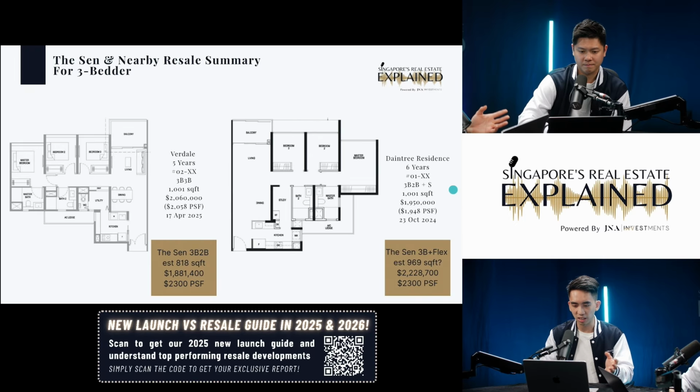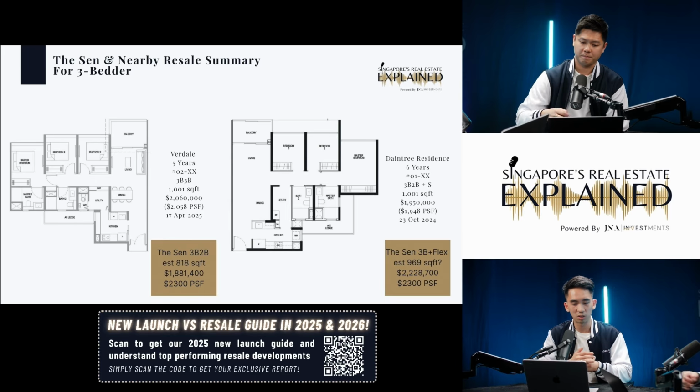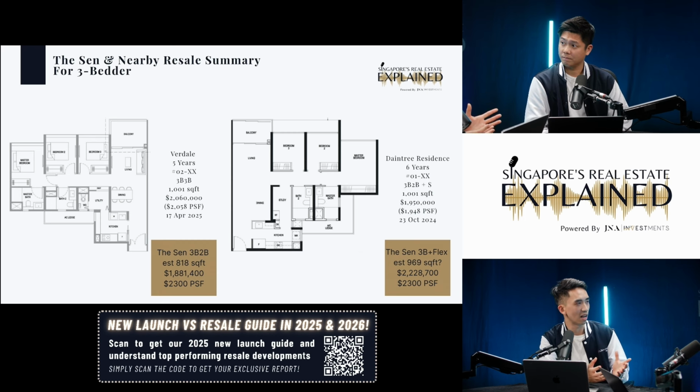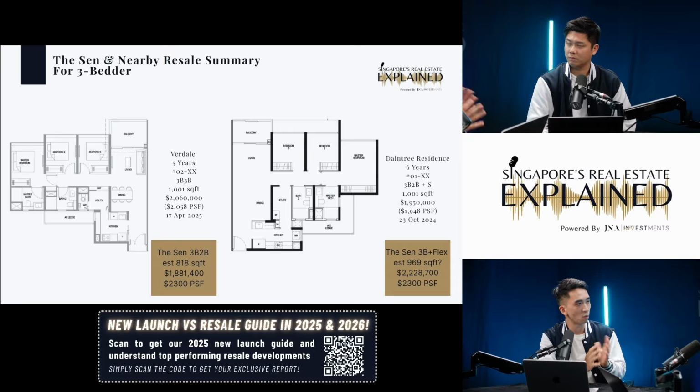Meanwhile for Daintree, it comes with the same thing, a flexi, we call it a utility or study. We have a 3 bed 2 bath at 1.95 million for 1,009 square feet, and this was actually last year. Yeah, so if the Sand were to launch hovering about this price, then that is when we can enter at the right price. But one thing to take note of, interestingly, is that most of the PSF, as you'll see in one of the last few slides, over here for Verdale and Daintree is about 2,000, 2,001 per square foot.